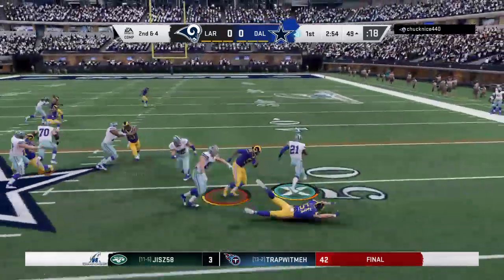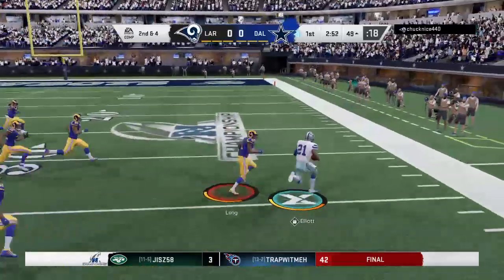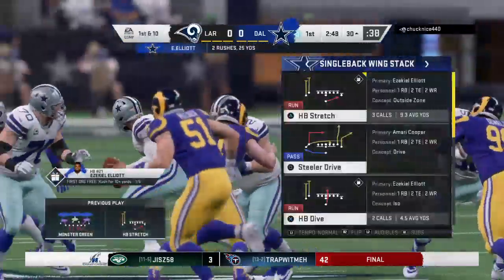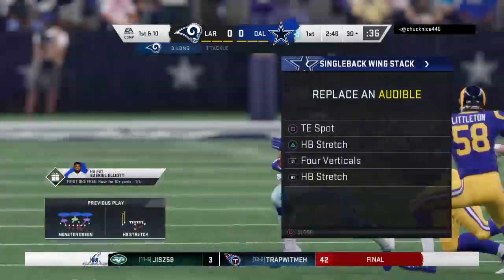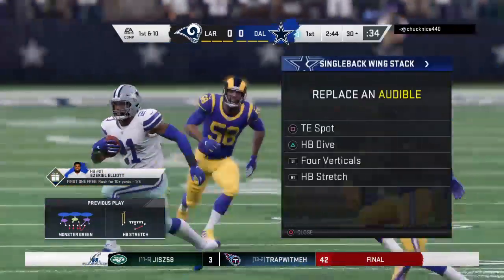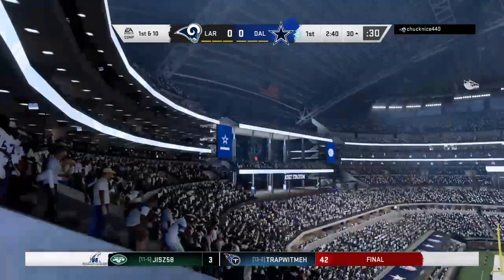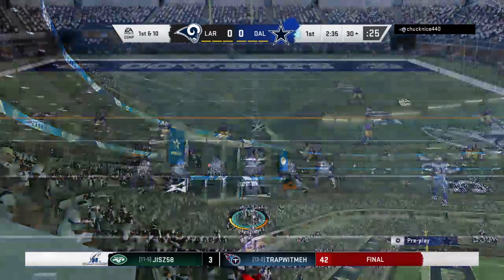On 2nd down now, it's Elliott, and blocked down, but able to get it to their 30-yard line. 19 yards to pick up there. Move the chains. Well, one unit I know you want to watch is that offensive line. If they keep clearing holes like that, it could be a long night defensively.